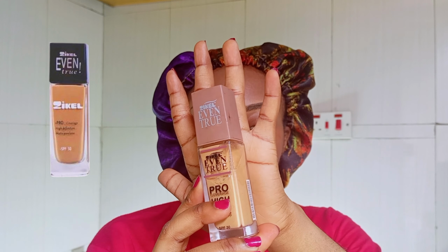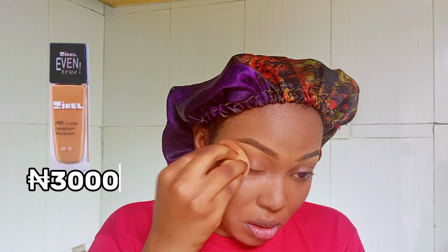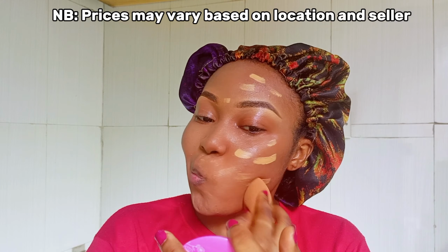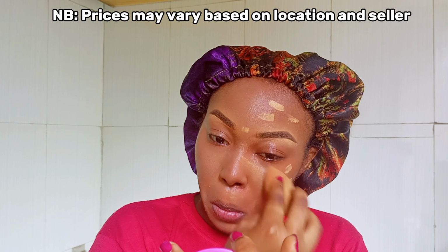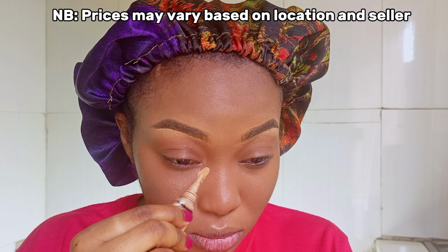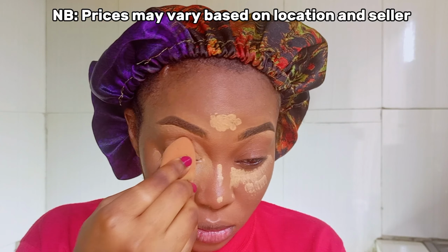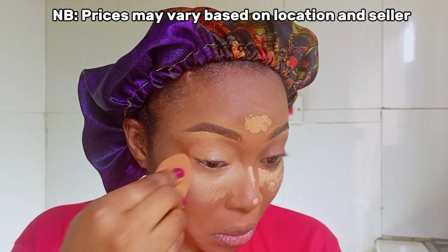So now, foundation. This is Zickel Pro. I'll suggest you get a Zickel Pro foundation. Sorry, I don't think this is the Mocha shade, but this is Zickel Pro foundation, full coverage, and it's just about 3,000 naira. And one thing I like about this Zickel is that it is super easy to blend. So you can see how well blended it is, and you can see now I'm taking my Elegel Pro concealer that I used to conceal my under eyes.